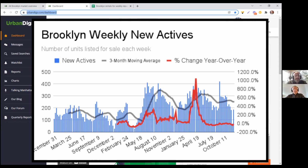This is the return of seasonality hitting the supply side in Brooklyn. You normally expect listings to taper off as you enter the new year. You wouldn't expect a wave of these to come back. And this plays into what we were talking about on the Manhattan report, which is the case for listing now, which is that there is a supply shortage in Brooklyn.